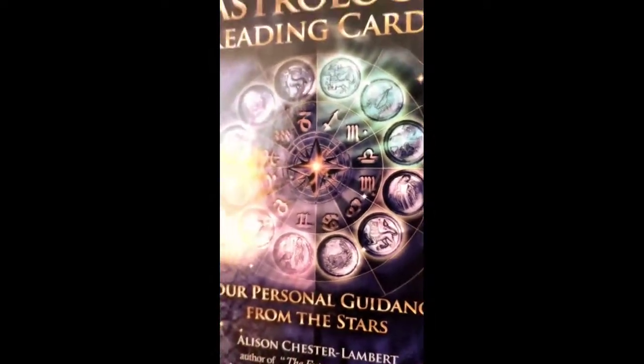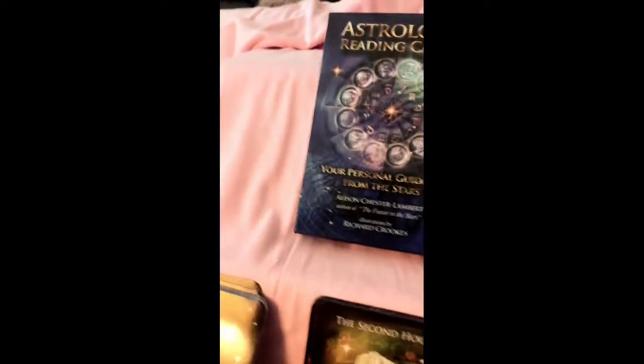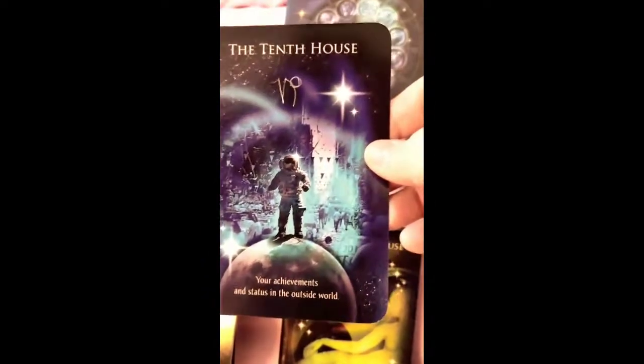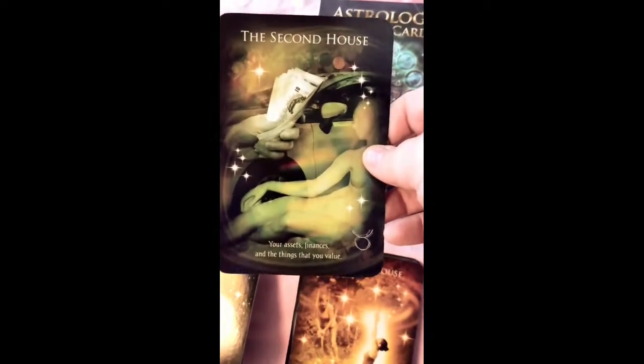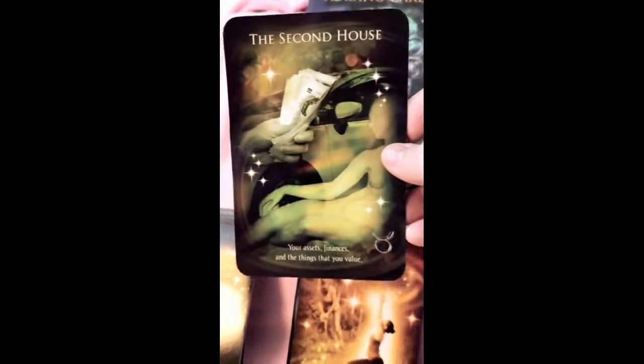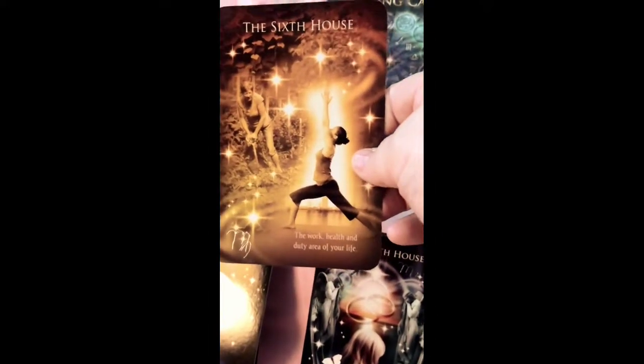Like, they'll say the first house is this, like in the book. This is the way it looks. Occasionally, depending on how you are, certain things will go past. So look, the 10th house: this is what your achievements and status in the outside world look like. Oh, look, your second house is all about your assets, your finance, and the things that you value. And look at the way that picture is. It makes it clear what kind of things you may value. The 6th house is all about the work, the health, and the daily area of your life.